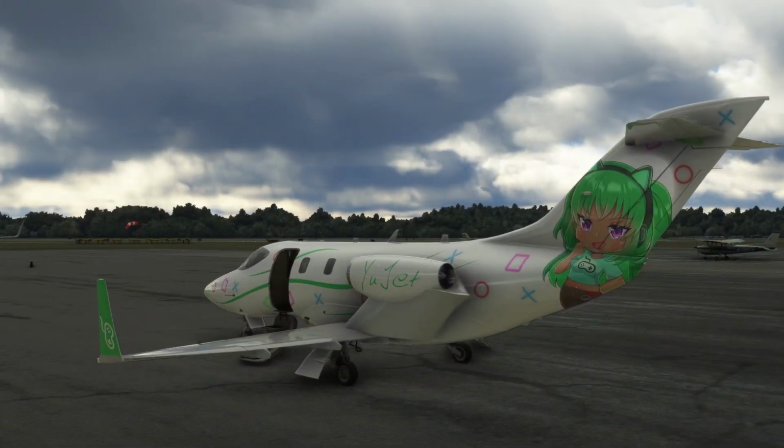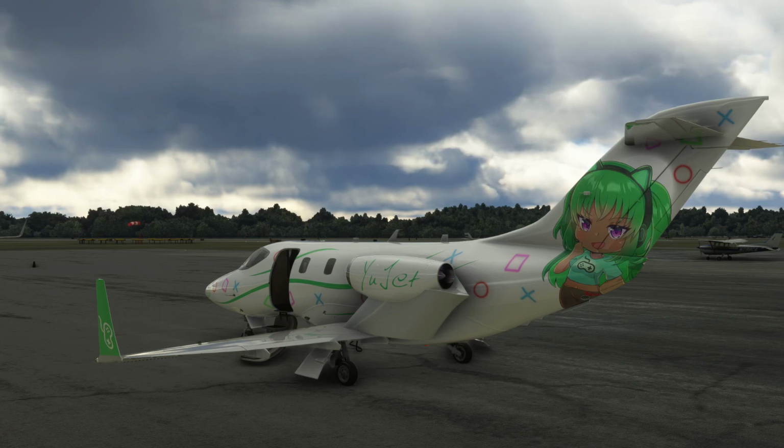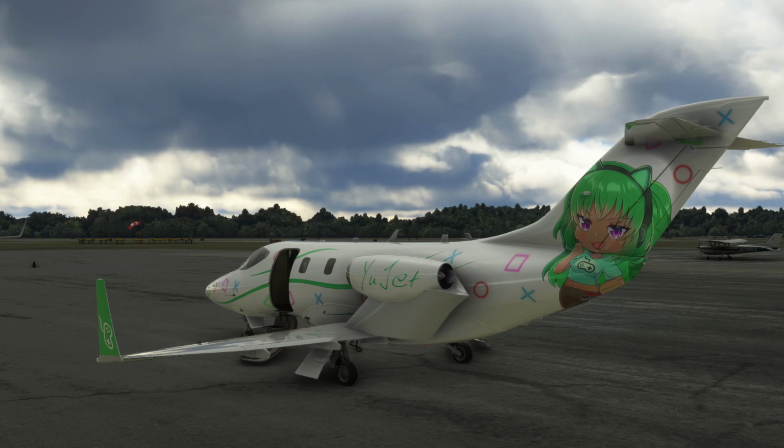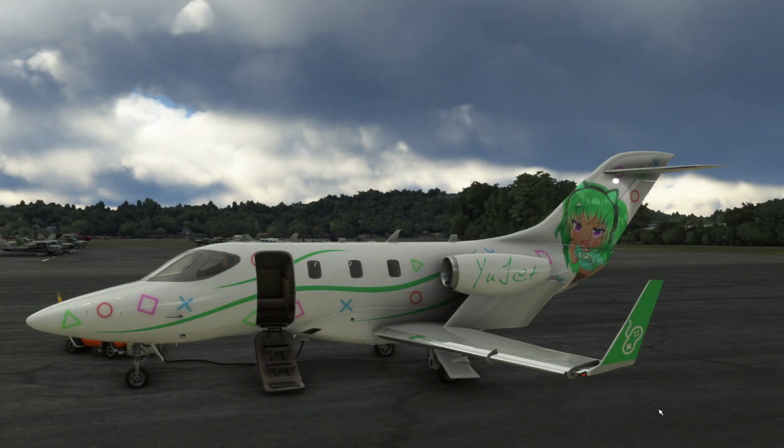Let's see here. The tail art of Yumemi is by artist Chromium. Want to thank them for doing the artwork and for graciously giving us permission to use the Yumemi artwork on this Flight Simulator plane. And then after that, we handed it over to Damo, and Damo Designs put together this wonderful YuJet, as you can see. The HondaJet abbreviation, I think, is the HJet, so that's why we're calling it the YuJet.